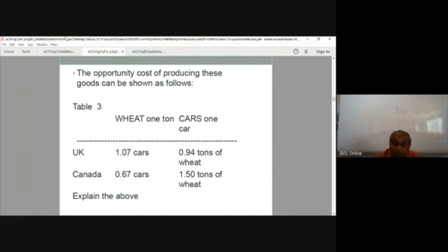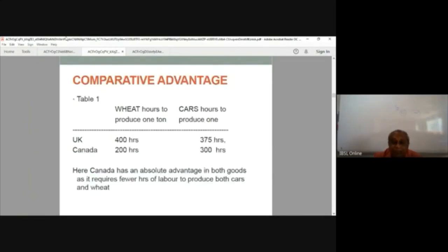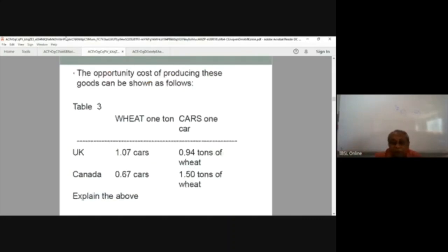And if UK is producing only cars, then how many cars they can produce? Because now the 400 hours, that opportunity cost, now they are using to produce cars. With 400 hours, they can produce 1.07 cars. 1.07 cars. Right?